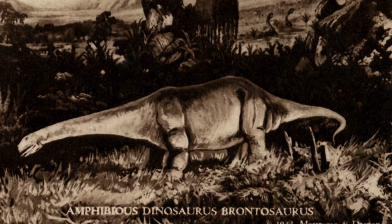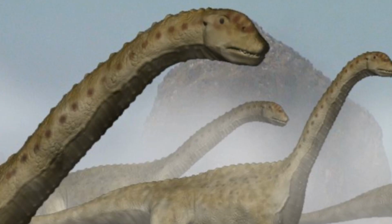A Camarasaurus head was put on the first Apatosaurus fossil found. Scientists called the dinosaur Brontosaurus. This was a mistake. We now know that this mixed-up Brontosaurus never existed.